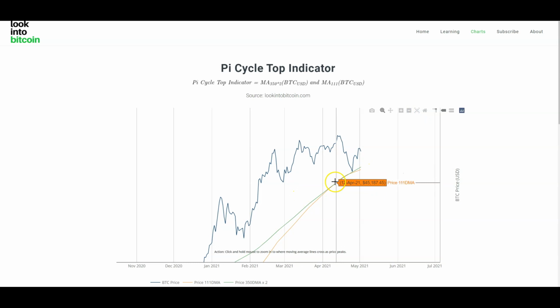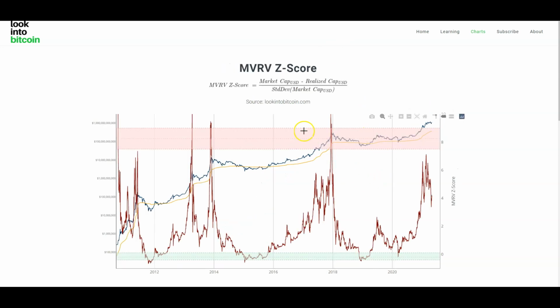So it gets a bit messy here, right? Like, how do you interpret this? Are you supposed to sell? Are you supposed to buy back in? For me, it's like, okay, you take everything together. You can't just look at one thing and say, okay, this is it. I'm selling everything, right? That's just not how it works.